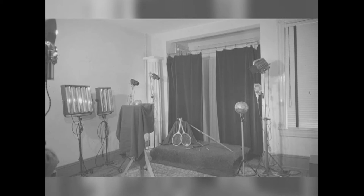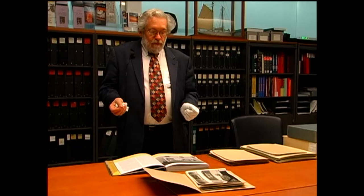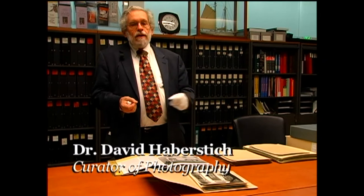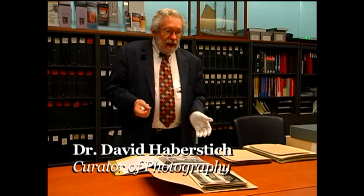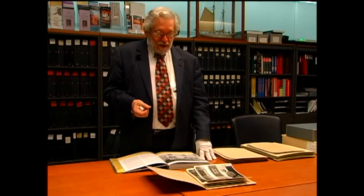In a segregated portion of the city, it was very typical of photographic enterprises in African American enclaves across the country. Probably every major city had the equivalent of a Scurlock studio. In New York, the most famous photographer was James Van Der Zee, and sometimes we call the Scurlock enterprise Washington's James Van Der Zee, or we prefer to say that James Van Der Zee was New York's Scurlock.